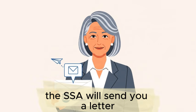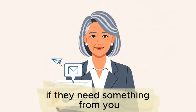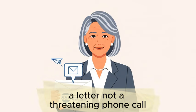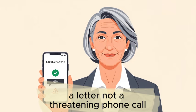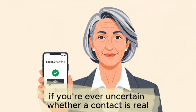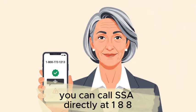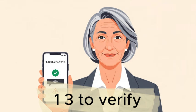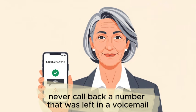The SSA will send you a letter if they need something from you. That's how legitimate contact works. A letter, not a threatening phone call. If you're ever uncertain whether a contact is real, you can call SSA directly at 1-888-772-1213 to verify. Never call back a number that was left in a voicemail.